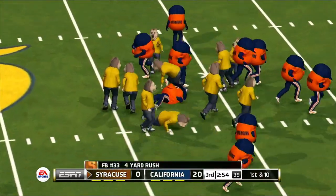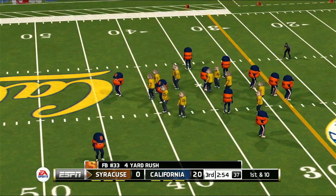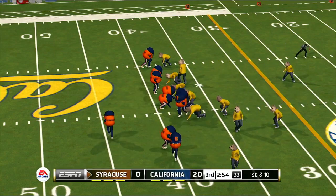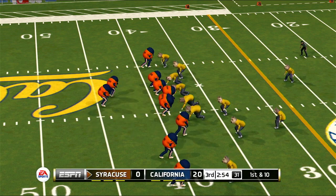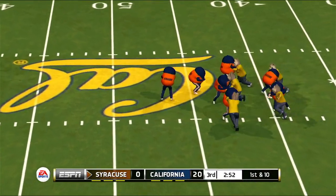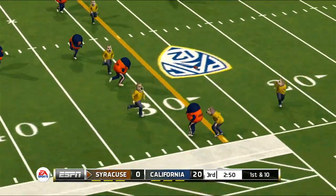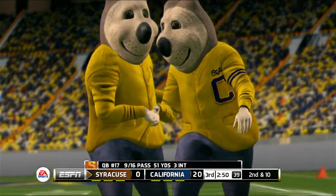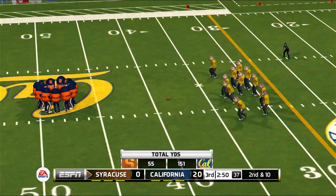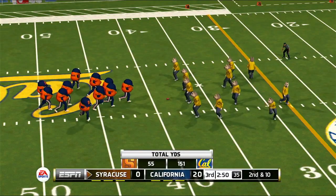Nice run, and he's brought down. The ball carrier gaining 4 yards. Fourth down. And he throws it away. We're at play number 9 of this current drive.